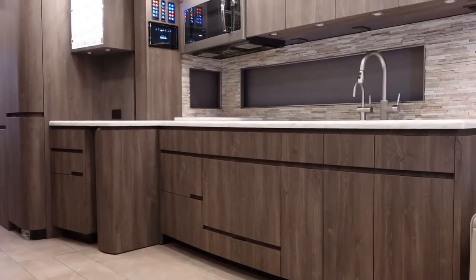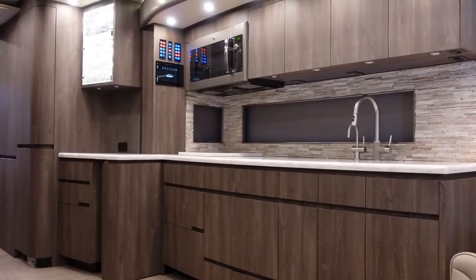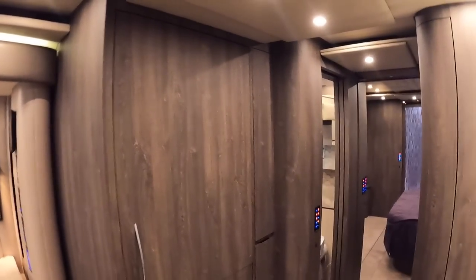Now, one of the huge advantages to that is not only is it really nice for people like myself that are a little bit more tall, but you gain a lot more storage inside of the coach because you have that extra height. Talking about storage, if you want to bring a lot of food with, check out this refrigerator.